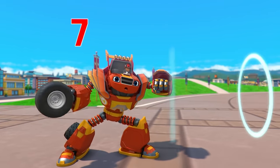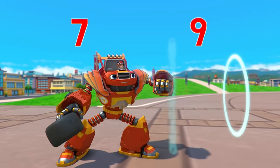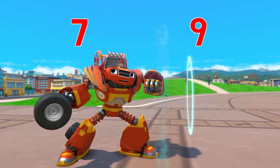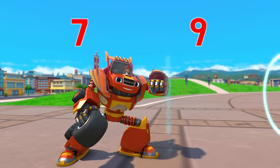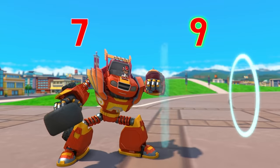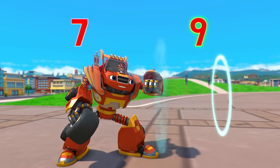Look! My force went up to 7! And the blast has a force of 9! Which is more, 7 or 9? 9! That means the robot's blast still has more force.